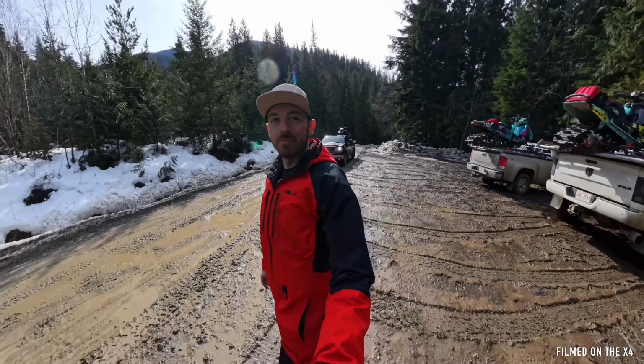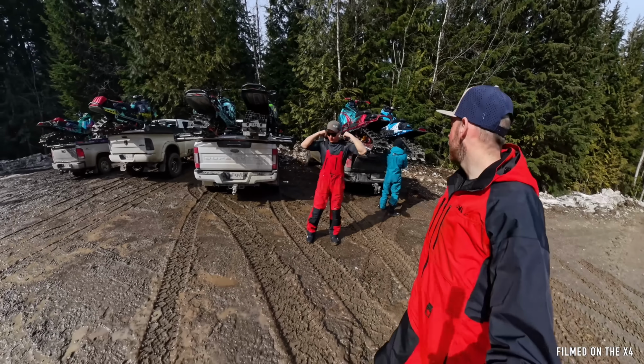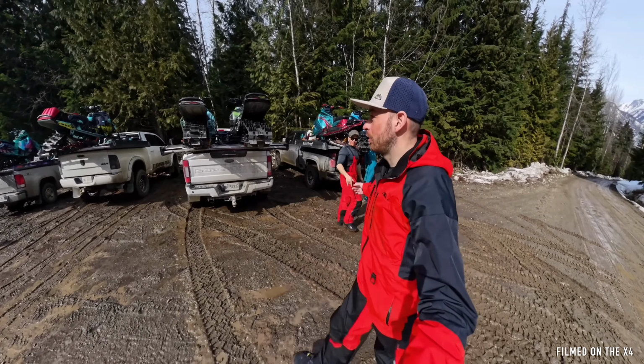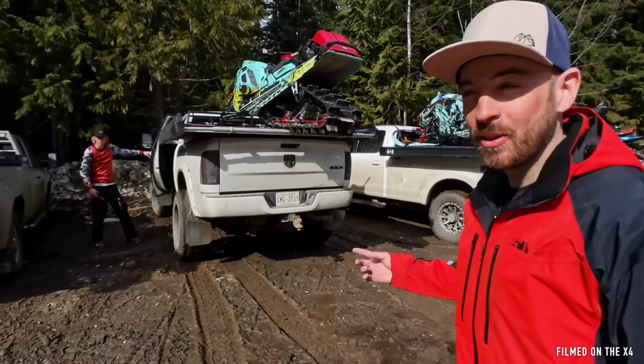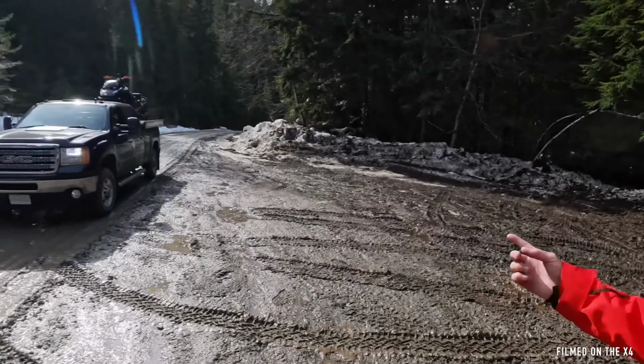Always love unloading in the mud here. So today out with us, we got Luke, Caleb, the man with the hair. Morning. Afternoon. We got Chase and we got Dylan.